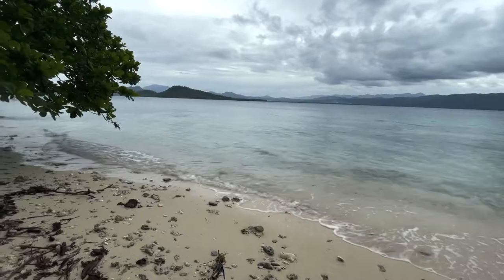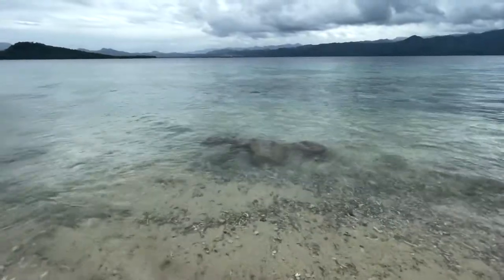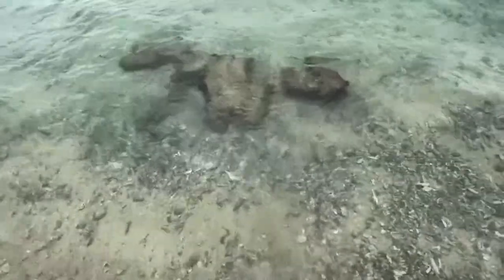Ganda na, white sand na siya. Oh, wow, lamig ng water. The water is so clear.